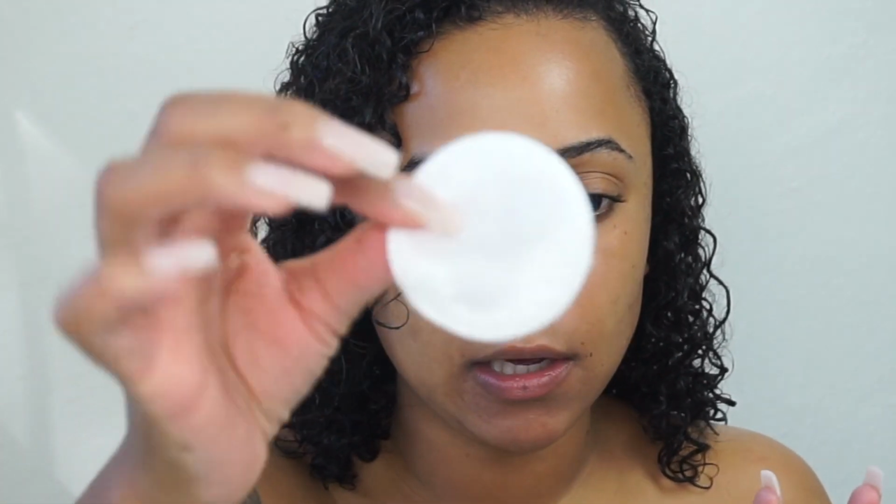So I do about 5 tips on a cotton pad of the product. I think that's enough. Any more than that, I feel like it's excessive and you're wasting it. I don't even know why I'm showing you this because you can't see it. And you're gonna swipe in the direction of the muscle.